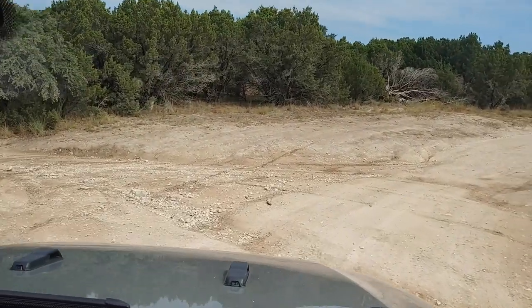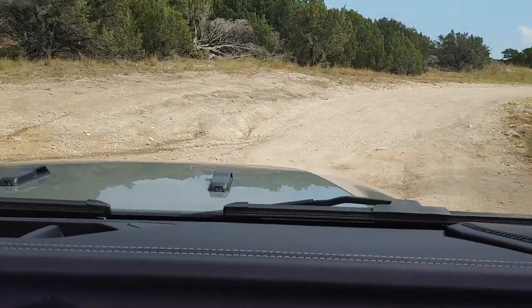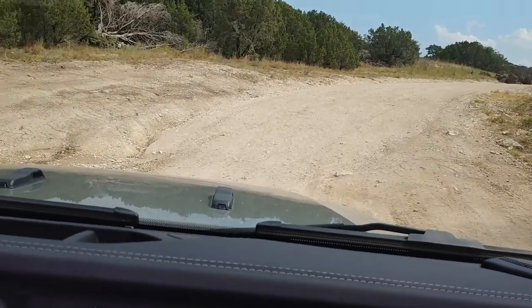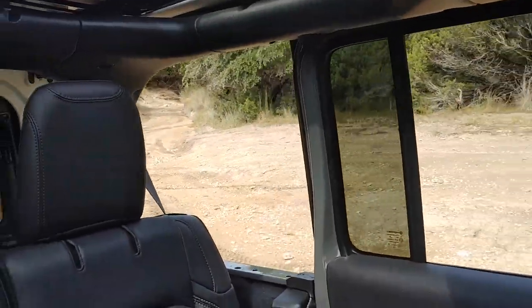So I got some ruts here, which obviously I don't want to tweak anything in the suspension. This thing's nice and smooth. Ooh, it's not a real trail over there, is it? Just to cut out.